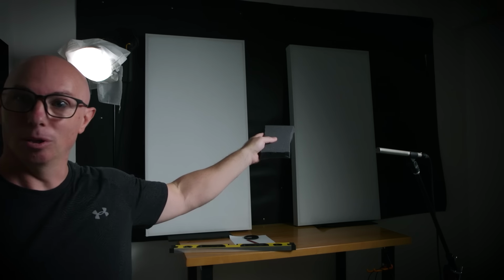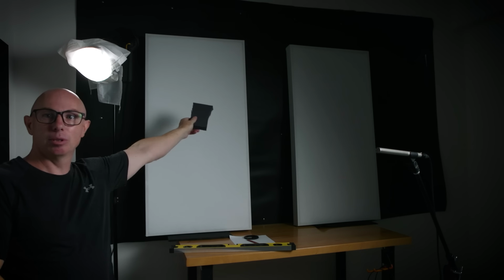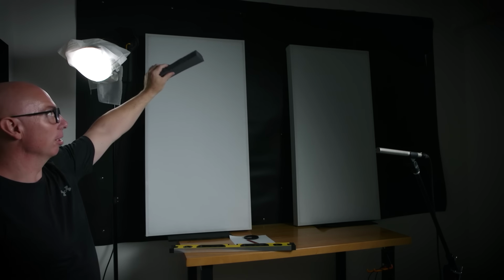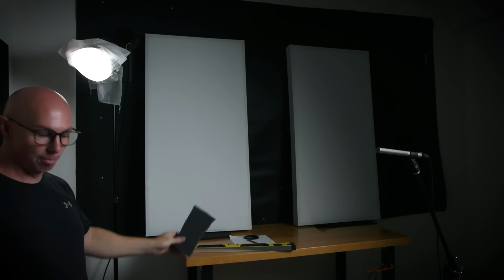It still needs a little bit of work. So in the future, these panels will hang on to it. But at the moment, I want to redo a little bit of work before I do that. So I've just got them sitting on the table.